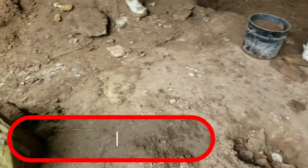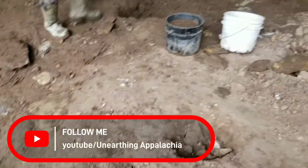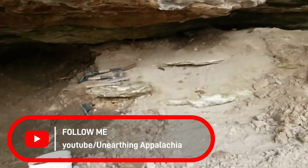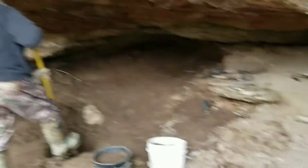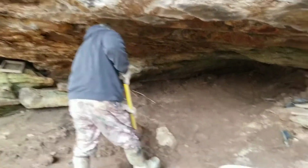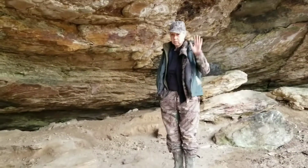Everybody, Unearthing Appalachia, back in the overhang in Kentucky. Be dig number 3 today. Got Morgan back with me. Got Sharon back.